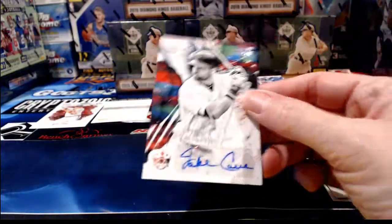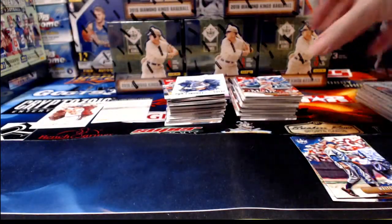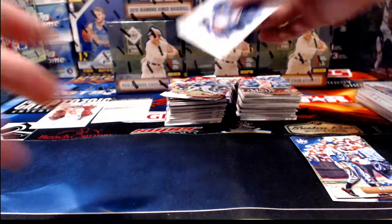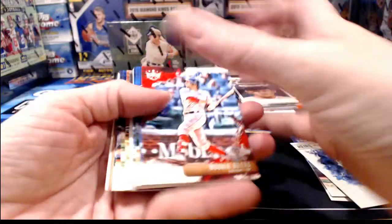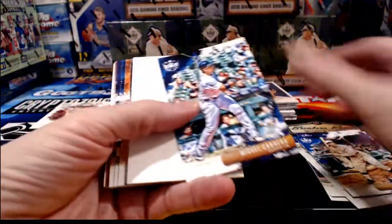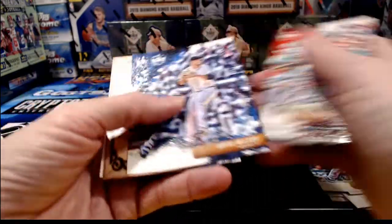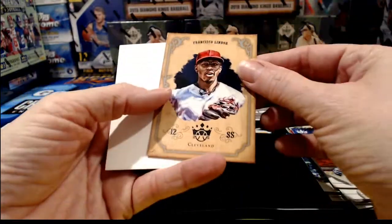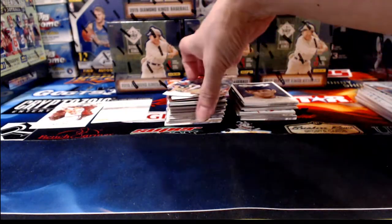Alrighty. Let's see what we've got. Our autograph showing up right away. Minnesota Twins, Jake Cave. Is it Cave or Cave? Am I getting too fancy there? Just thinking it's like, oh, it's Cave. It's probably entirely Cave. Those are both Chicago Cubs on that one. I don't know. Every once in a while, I just get all fancy. Francisco Lindor, insert for the Cleveland Indians.